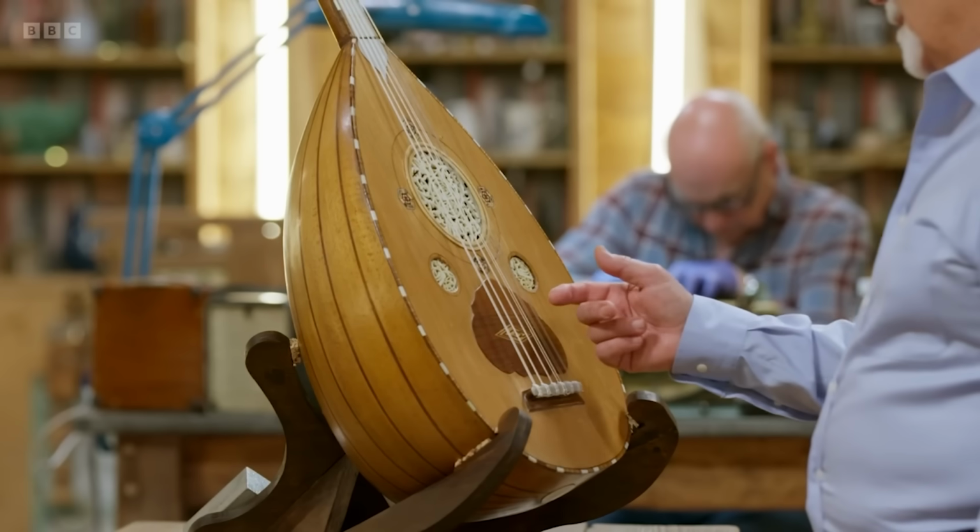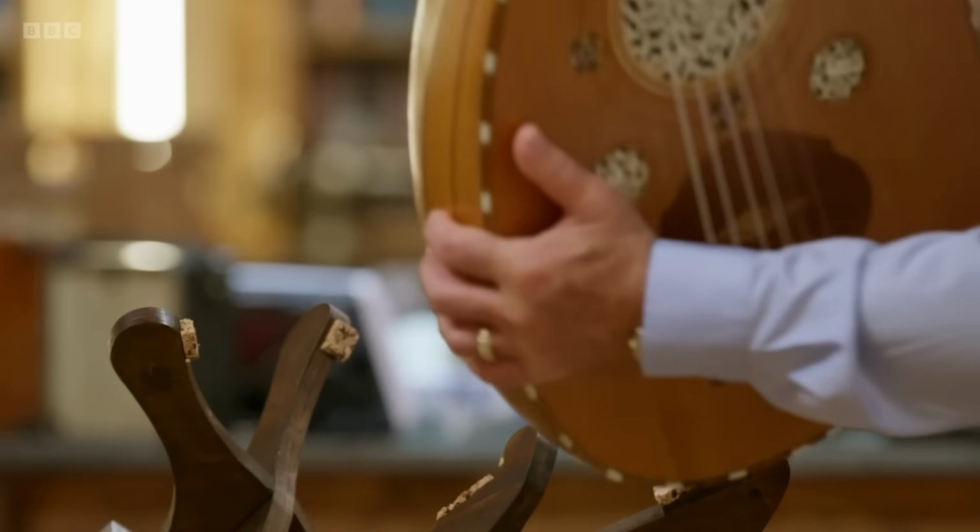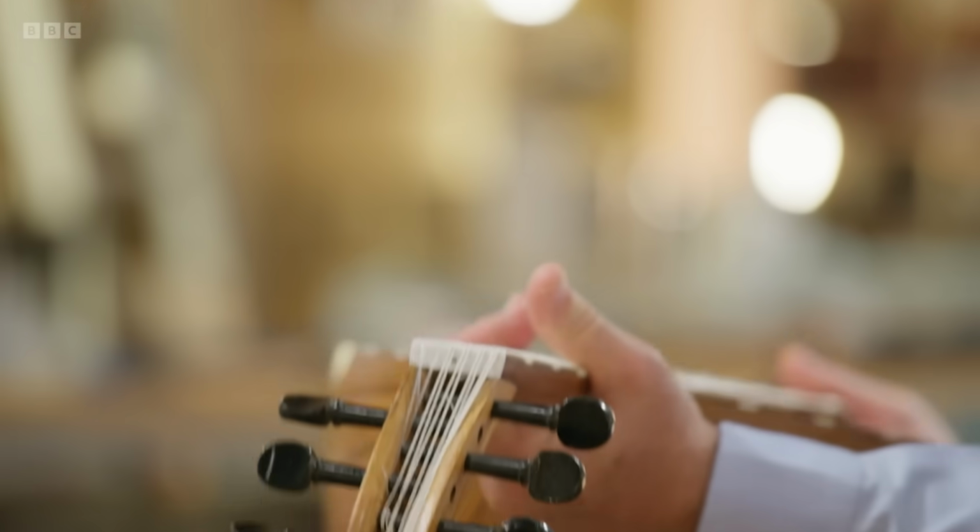Imagine it in my father's hands. What a beautiful voice. God, you brought it back to life. Such a beautiful instrument, and the noise that comes out from it, it's not a noise, actually, it's history.